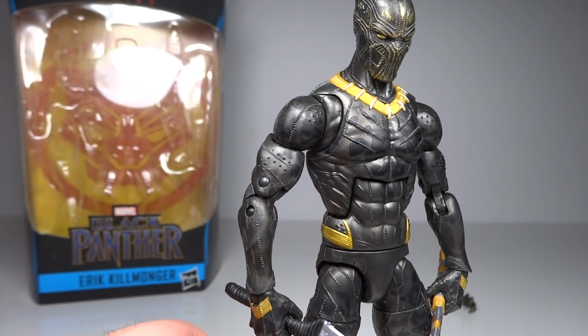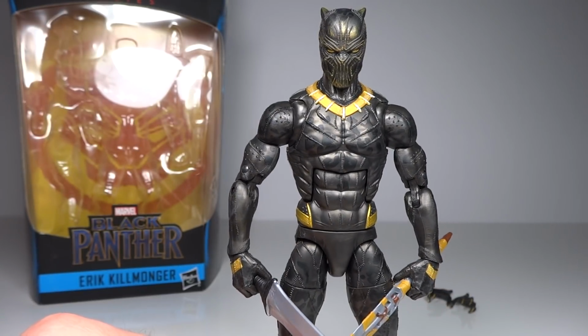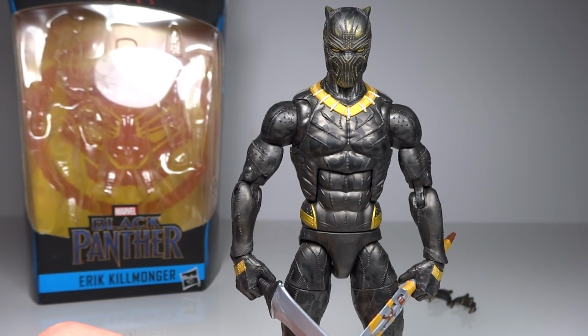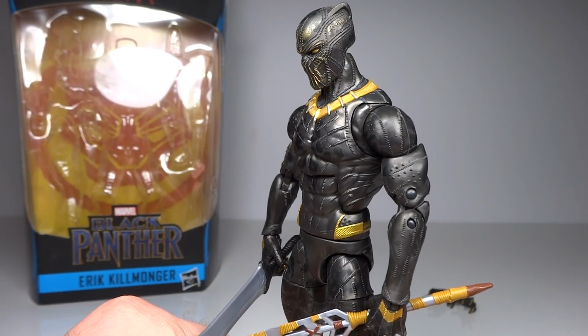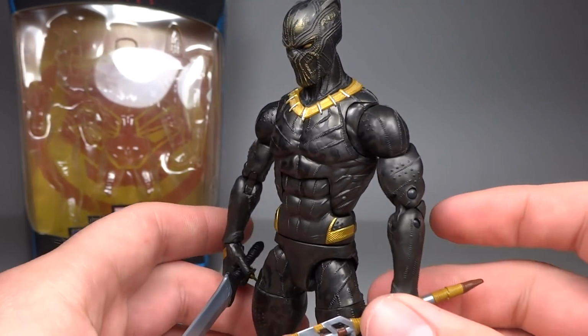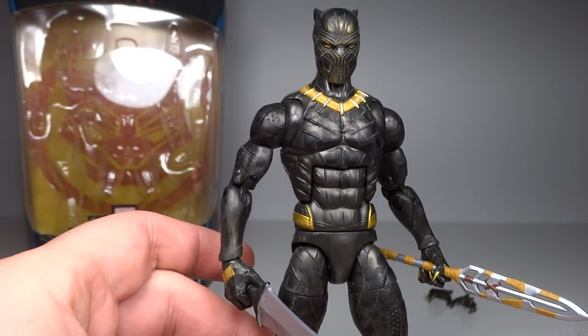It'll be interesting to see how they do the CGI, and possibly this is more what he looks like in the film. But just going off of the actor and some of the shots that we've seen him shirtless in the film, it looks like he should be a bit buffer than this, I have to say. But that is a minor complaint, and possibly with the CGI, they might give him thinner proportions like this.